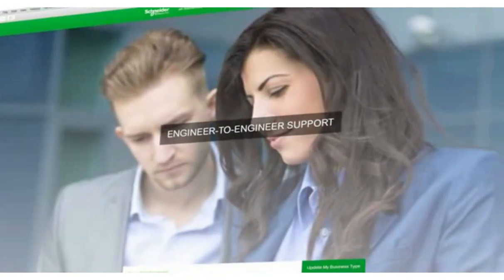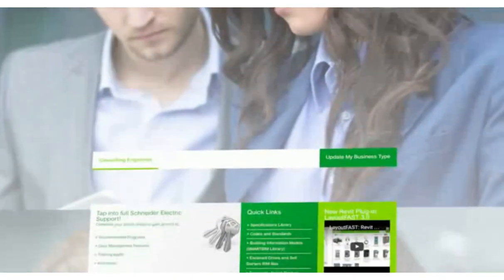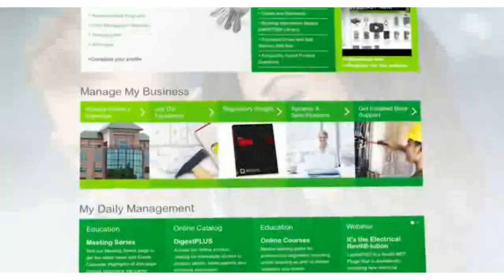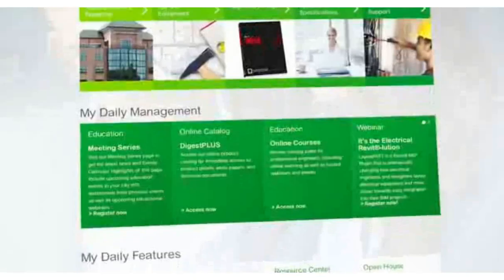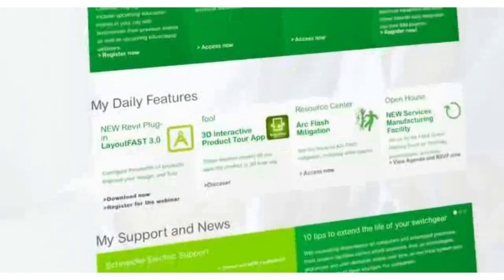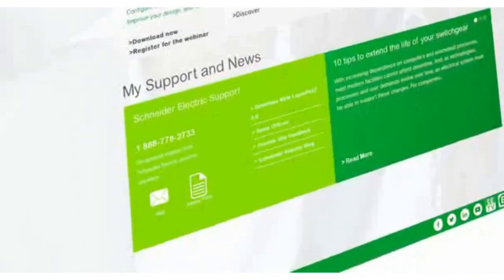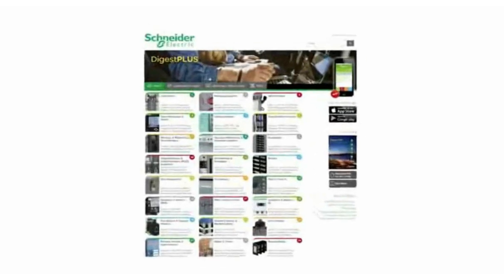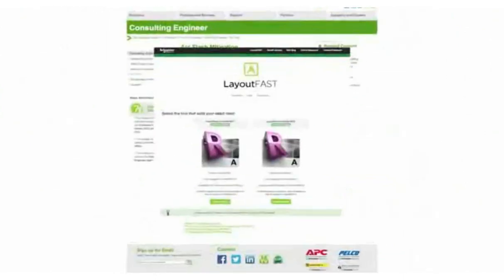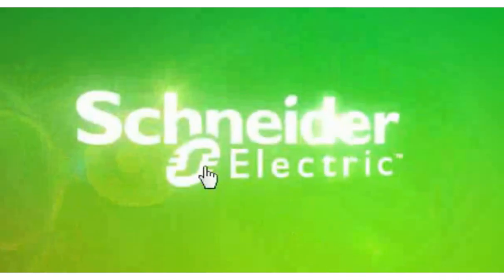Today's busy consulting engineer needs more than just a helpful website. You need a trusted advisor and guide for insight and support. With our new Consulting Engineer web portal, Schneider Electric is just that: an expert source for product information, a seasoned second opinion, a layout specialist, a news and information resource, your own customized support system that makes you, your projects, and your business better. Product catalogs, technical support, codes and standards detail, specs, layout and coordination tools, expert insights, and industry updates are all as close as a simple click.